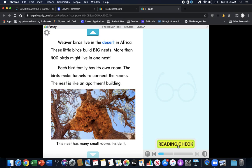Weaver birds live in the desert in Africa. These little birds build big nests. More than 400 birds might live in one nest. Can you imagine living with 400 different people? Wow. Each bird family has its own room. The birds make tunnels to connect the rooms. The nest is like an apartment building. This nest has small rooms inside of it. So each of these different holes is like a small room or like a little apartment.